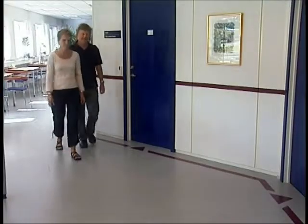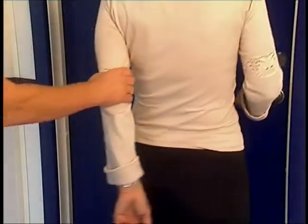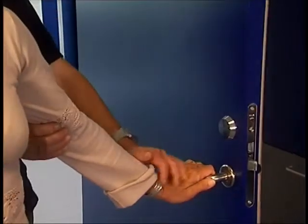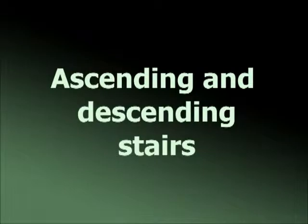Going through a door. The best way to get through a door is for the guide to open the door and walk through first. Then the visually impaired person goes through and closes the door behind him without letting go of the guide.